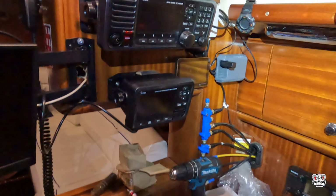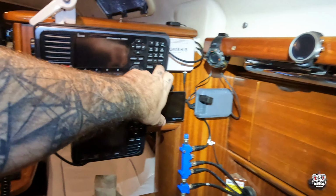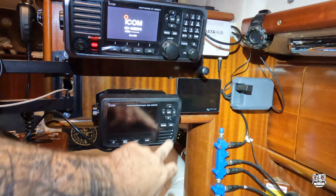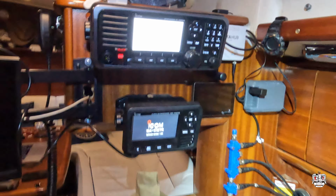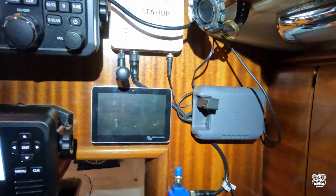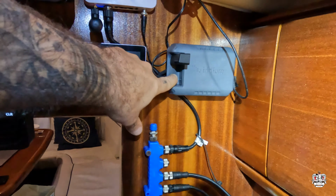The piece de resistance, or something like that. This is how the navigation desk is gonna look. Ah, this is so nice, so nice. So what we have here is an SSB radio already connected and working. We have an ICOM IES transponder, again connected and working. We also have a data hub from PredictWind and Iridium Go, and the control panel for all the electrical parts from Victron Energy.